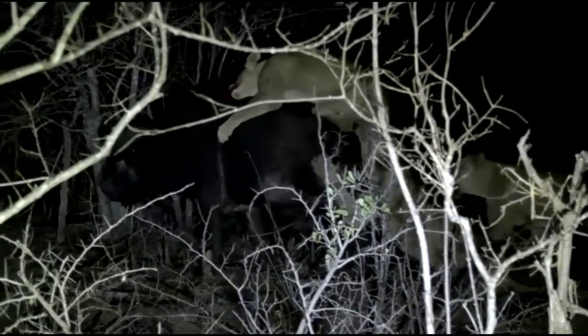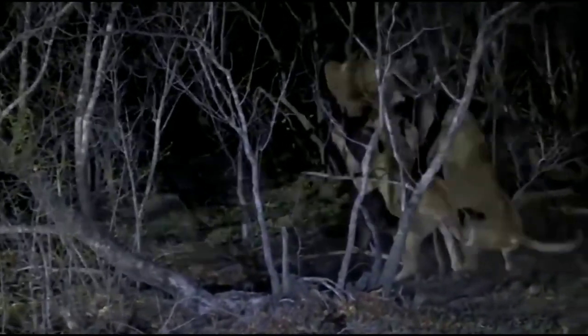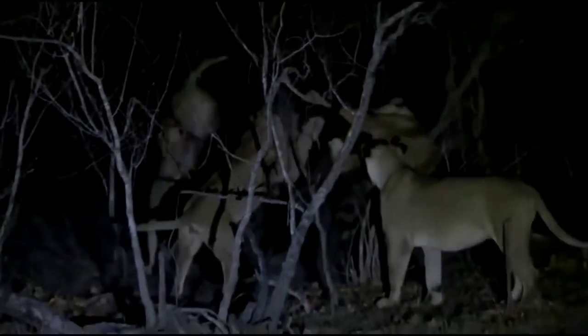See how that lioness keeps trying, they keep trying to get to the front. They keep trying to grab him by the, look at that, look how he just walks with those lions on top of him. He still hasn't given up yet. Oh dear, my earpiece has come out. Just give me a second, there we go, it's back in.